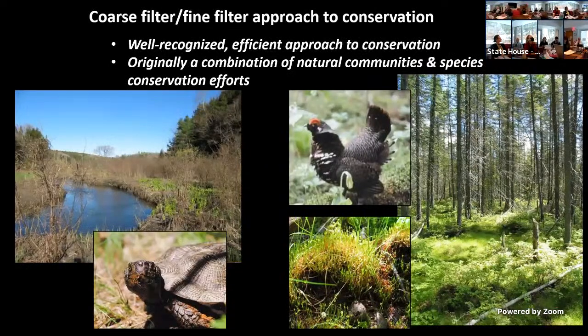And the approach that's been used historically in conservation is called a coarse filter and fine filter approach, with the idea being that if you can identify larger scale features, features that represent the needs of many species, and we can conserve a smaller set of those larger scale features, I'll explain what I mean by those, then we bring along the species that come with them. We used to do this mostly with natural communities, like the hemlock forest or northern hardwood forest or montane spruce-fir forest and the species that came with those.